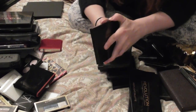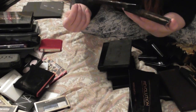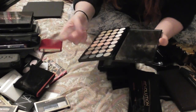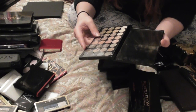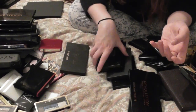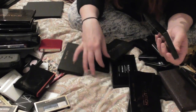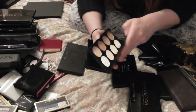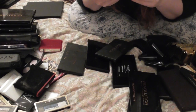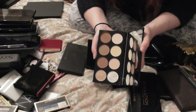And then we have the Flawless Mattes, which again, I don't think I've even... Yeah, I think I've maybe used a couple of shades in the middle and swatched a few others, and that's about it. So yeah, they can go. They're just taking up space, they're not getting used, so they can go. We have the Ultra Contour palette, which again, yeah, I've used once or twice, possibly. So they can go.